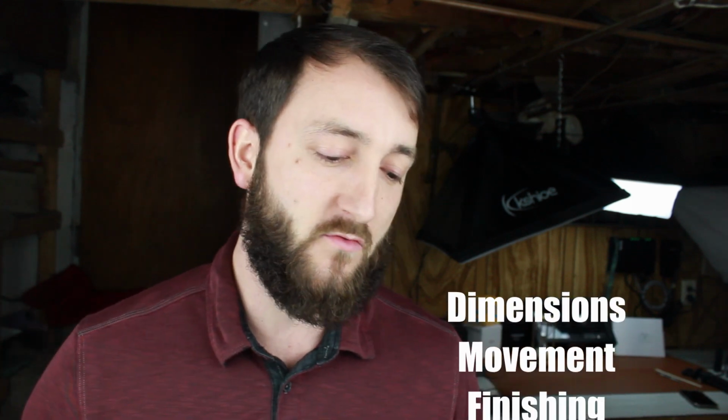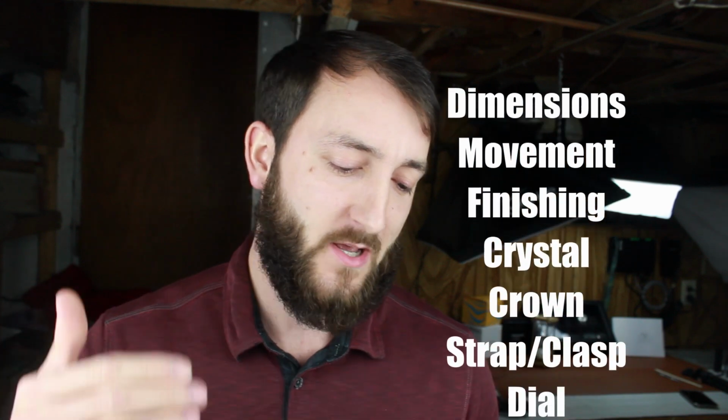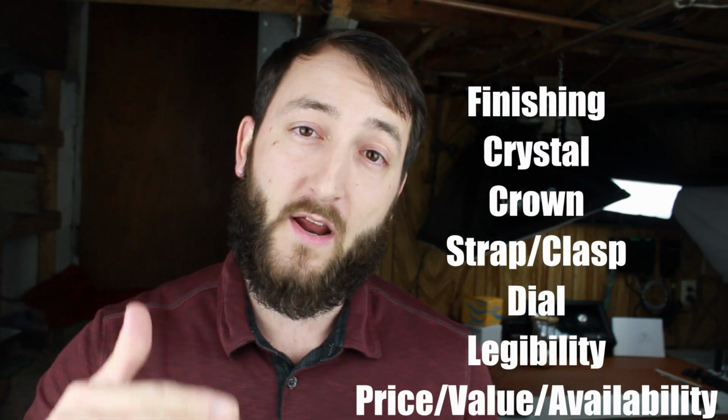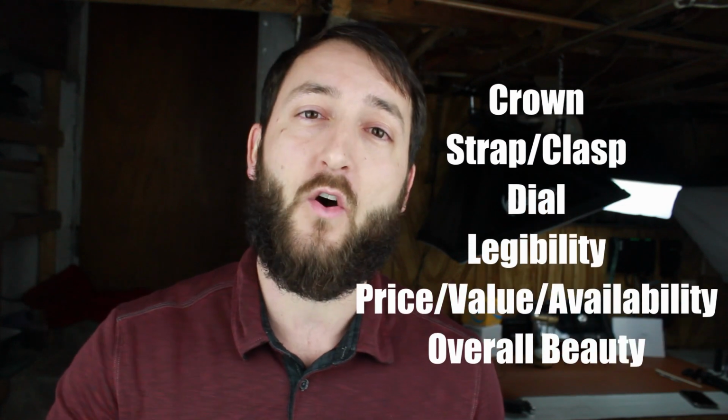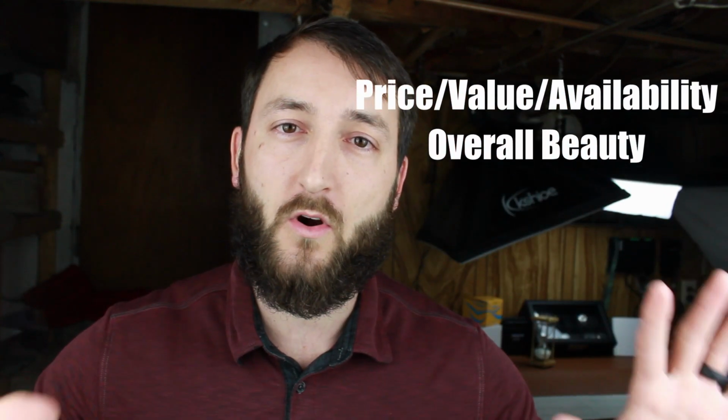There's 10 categories that we're going to look at and put these watches through their paces. The first is dimensions, then movement, finishing, crystal, crown, strap and clasp, dial, legibility, price, value, availability, and overall beauty. There's 10 points that we're going to score each category with, and there's a possible perfect score of 100 if each category was scored as a 10.